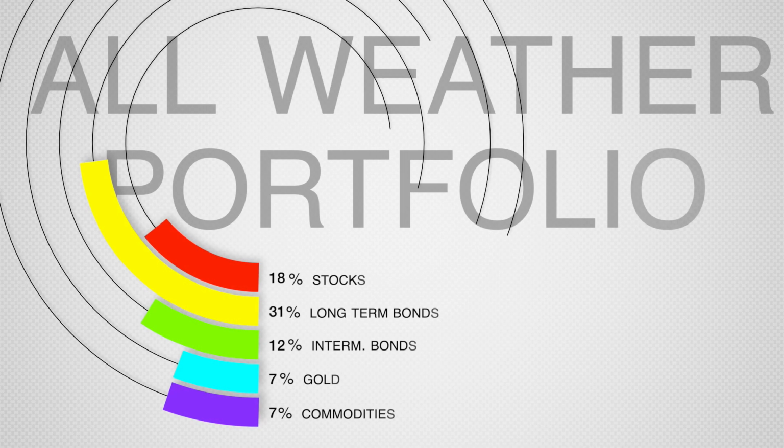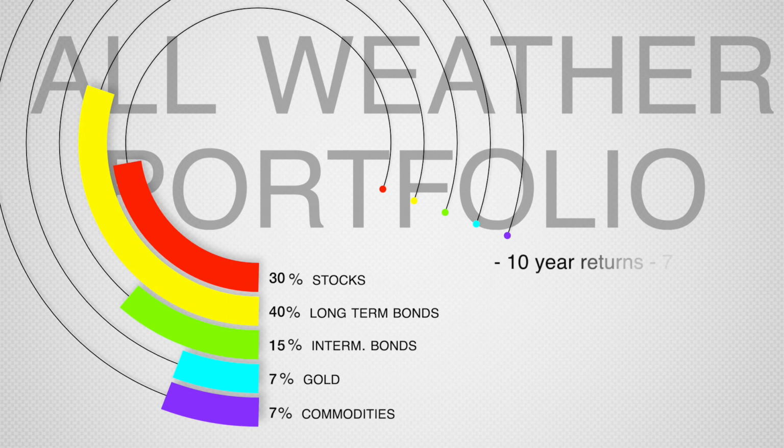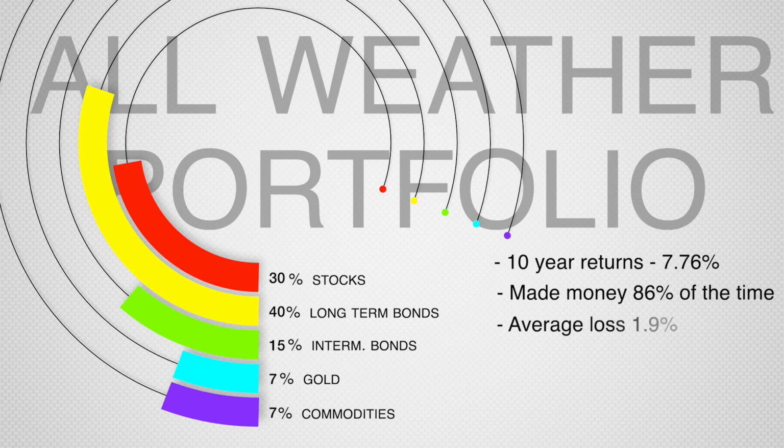Here are some statistics for the all-weather portfolio as of October 6th, 2021. 7.76% annual returns for the last 10 years. You would have made money 86% of the time, so only 4 down years. The average loss was just 1.9%. The worst loss was 13.99%. Volatility was 11.28%.